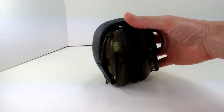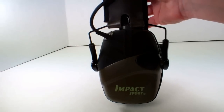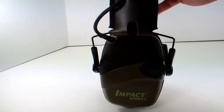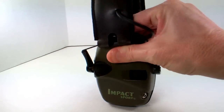If you're going to put these in your range bag, these fold up real nice into a small compact package. Very comfortable to wear, with a good amount of adjustability. As you can see on the front, we've got microphones on both sides, and these run off of two AAA batteries, which, from what I understand, will give you 350 hours of run time, and these will turn off automatically after 4 hours. I haven't actually tested that particular feature.